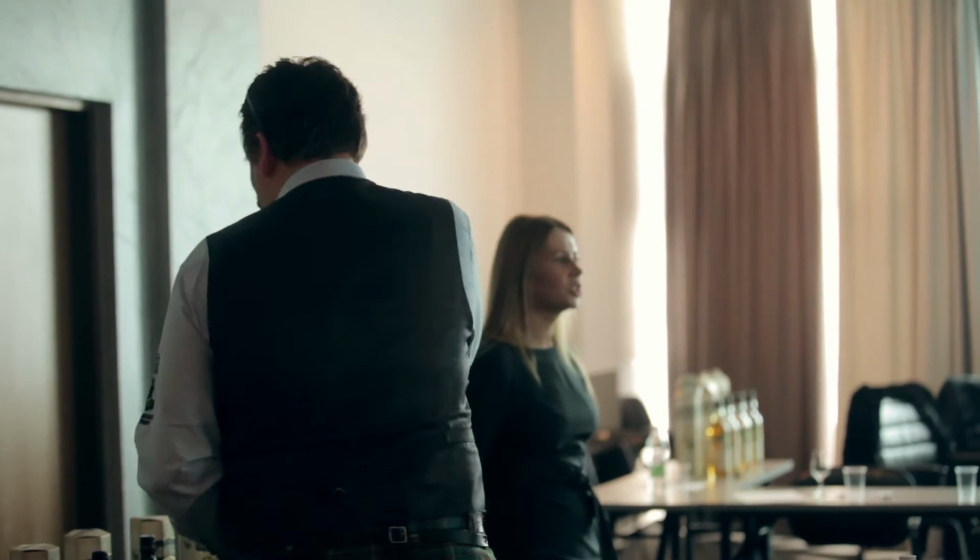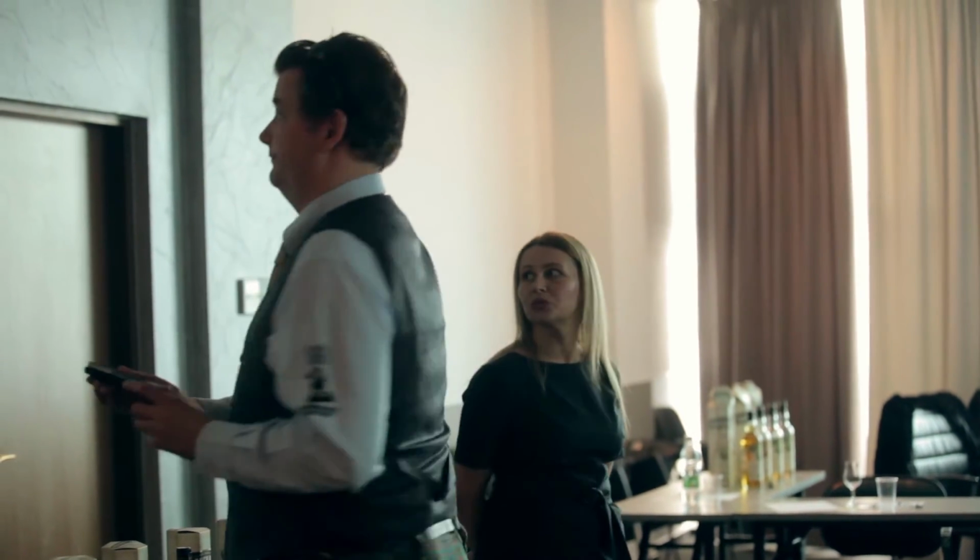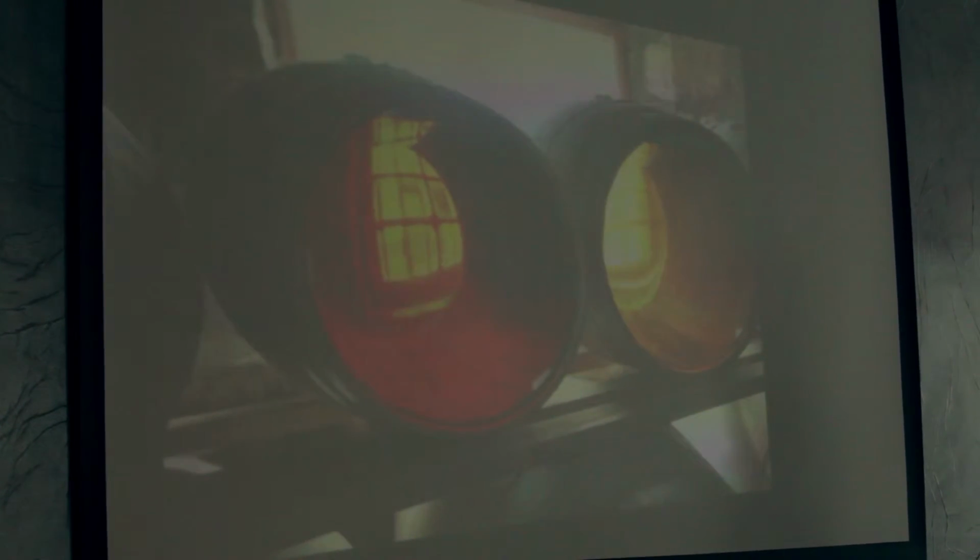Мы являемся независимыми ботлерами, то есть мы покупаем бочки у виски-курень и занимаемся непосредственно розливом. В процессе выдержки тех или иных бочек мы уже решаем, на какой продукт они пойдут. Это бочка из-под хереса, которая закупается в Испании.